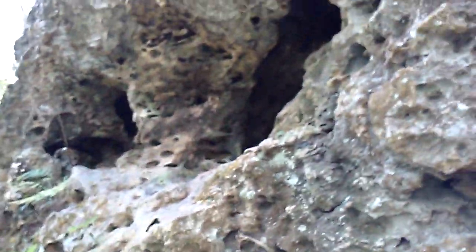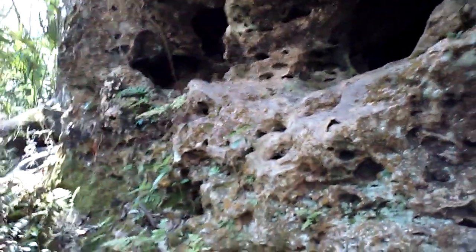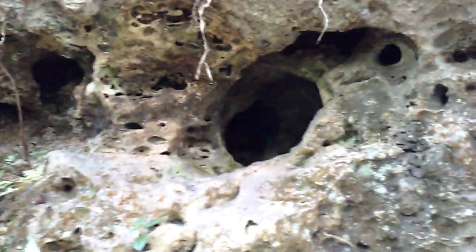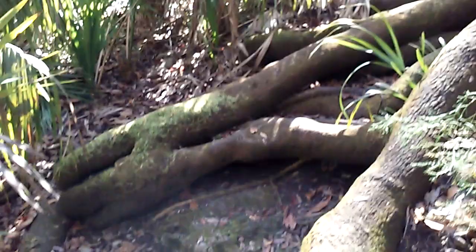Outcropping of pickled limestone. I've repeated some of this scenery in some of my other videos, so I apologize if we're repeating some of the same areas, but I thought I'd take you along with me today. It is such a nice day. Probably 75 degrees. Not a cloud in the sky. A lot of holes here. More exposed root system.